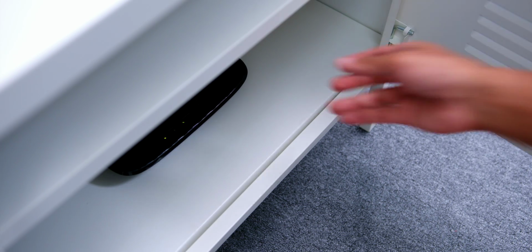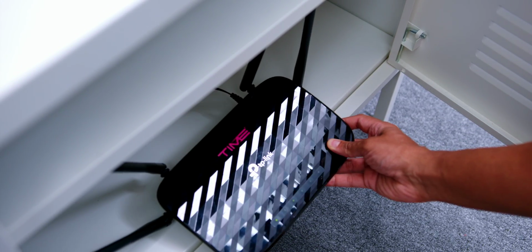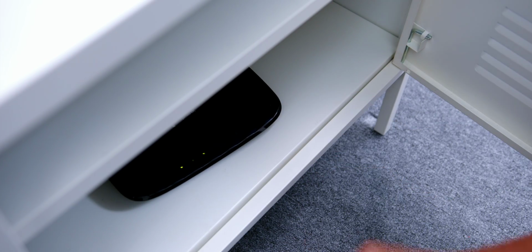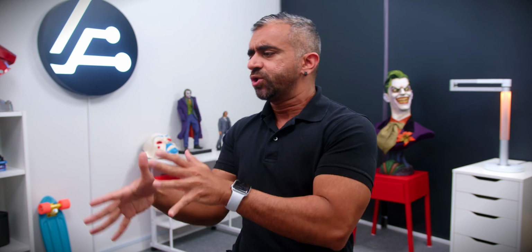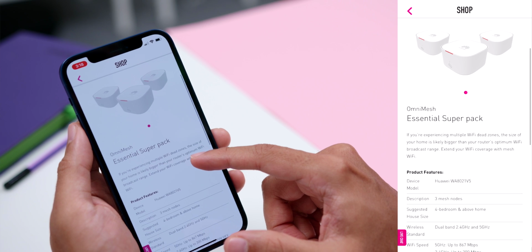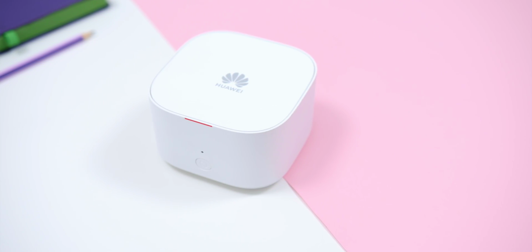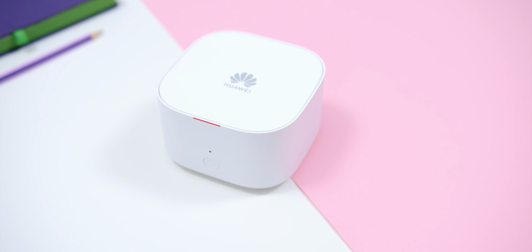And apart from not stacking the router with other devices, do also avoid placing the router in closed drawers too. Because yes, I know that some old school routers may not look aesthetically pleasing, but the good news is that Time has lots of routers as seen in the app earlier, like the sleek looking Omni Mesh devices, which not only perform well, but also don't stick out like a sore thumb.